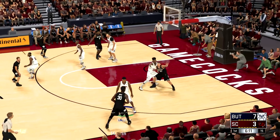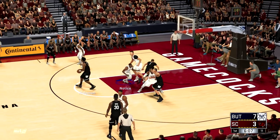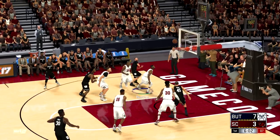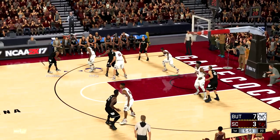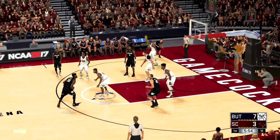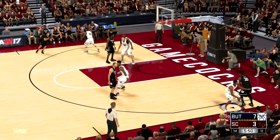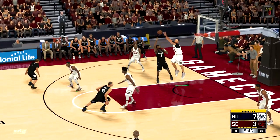Now Lewis. No scoring yet from him, but that's likely to change. Pass to T. The dish to Lewis. Lets it go from 14. Here's A-Train. It's deflected, but they'll get another chance. Pass to Mark. Here's A-Train. Kicks it to Lewis, and the pass to T.